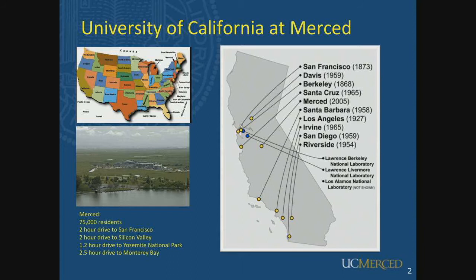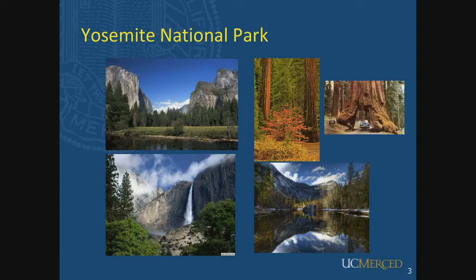To start with, most of you are not familiar with this school, so let me tell you where it is. We are in Northern California, about a 2 hour drive from Silicon Valley and 2 hour drive from San Francisco. There are 10 campuses in UC and three national labs. The school is in the middle of nowhere because we need a lot of land. There is nothing in the surroundings, it's all green. At one point, there were more horses and cows than people. I went there in 2008, and it started in 2005. But we are close to Yosemite National Park, about a 1.5 hour drive to the gate.